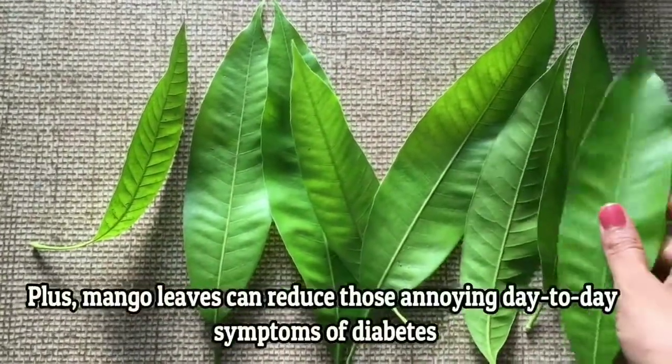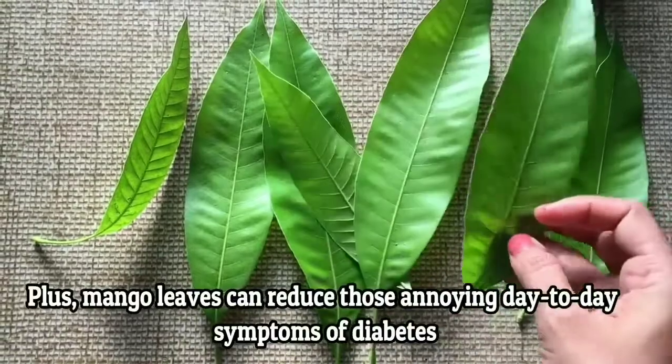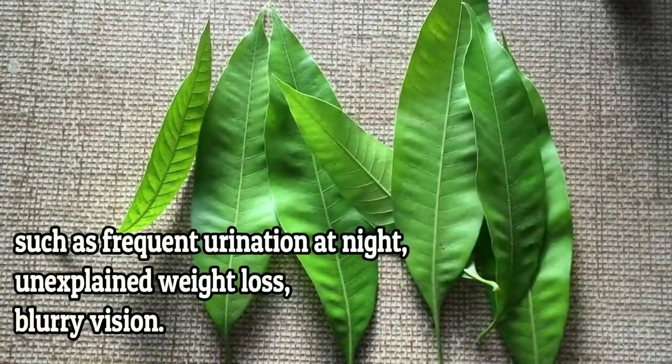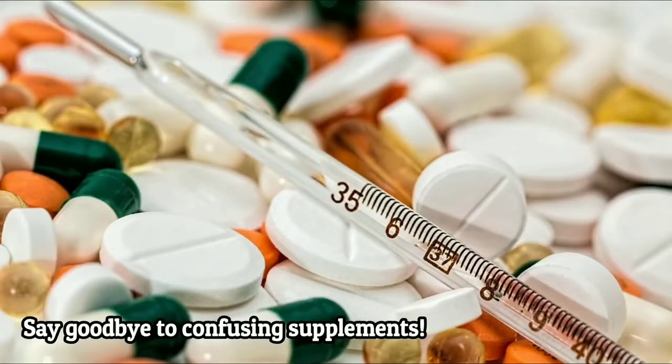Plus, mango leaves can reduce those annoying day-to-day symptoms of diabetes, such as the frequency of urination at night, unexplained weight loss, and blurry vision. Say goodbye to confusing supplements.